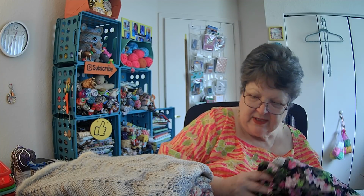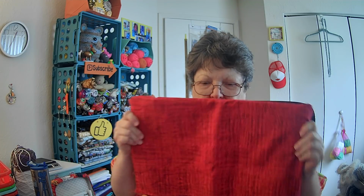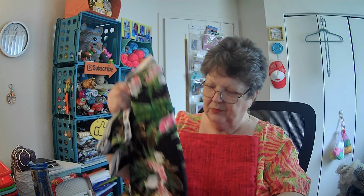Well, Mary did it again. She enabled me. Okay. She sent me some fabric. I love this. Look at this. Isn't that pretty? Beautiful red. And then she sent these beautiful flowers. Isn't that pretty? Roses. Looks like knockout roses. Goes with that. And then she sent me more of this beautiful fabric here. And I've already cut some of it. Yeah, I looked at the fabric. You know, I couldn't resist. I've already cut some of it to make a bag for Sally.